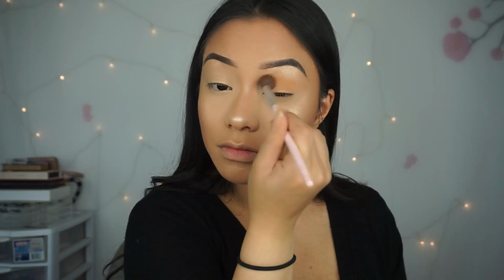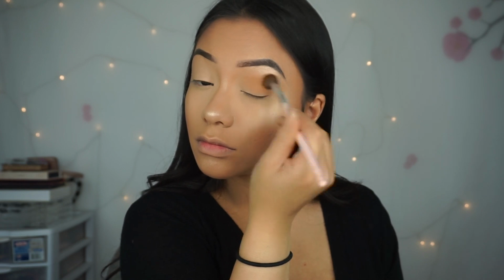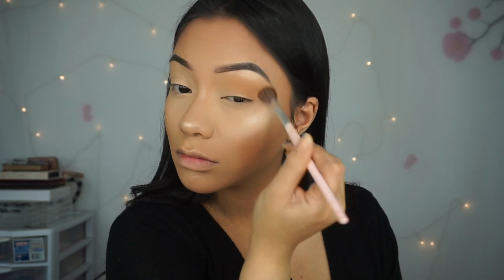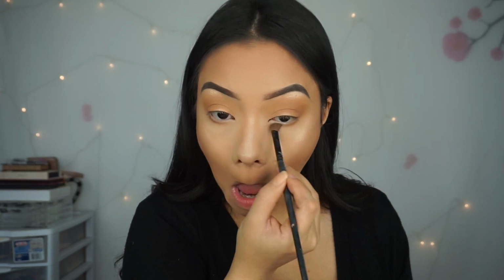And then using the Makeup Geek eyeshadows, I'm just gonna put that all over the crease to add some depth onto the eyes. And then I'm also gonna run that on the lower lash line. Just those two colors. Those are like my favorite crease colors of all time.